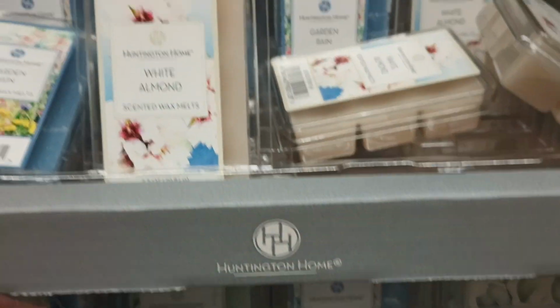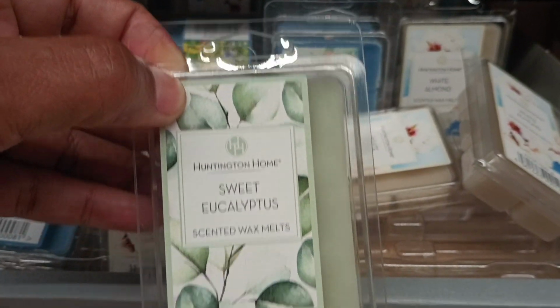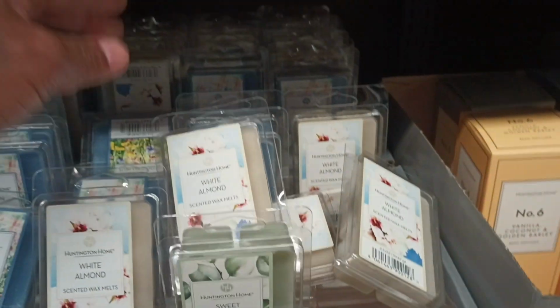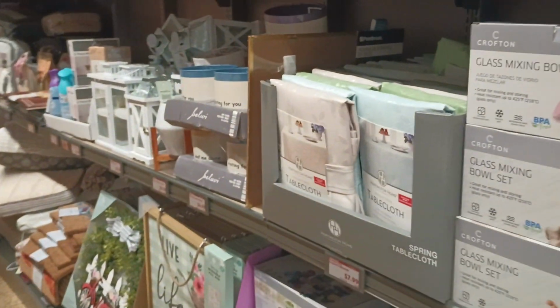Hey, y'all, I'm telling y'all. I'm telling you. Ooh, I got so many on. Y'all need to get that. Now, y'all always know, I always tell y'all, white almond is a staple in your candle collection. So let's go on down, because we're here to see the other ones.